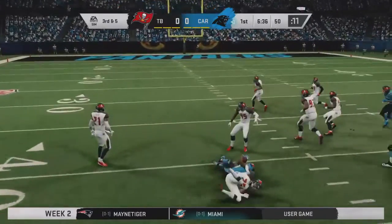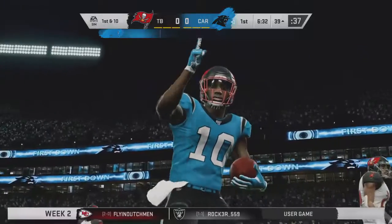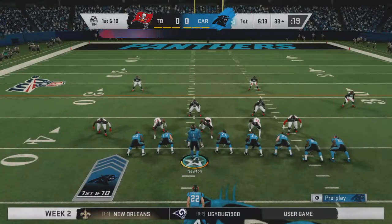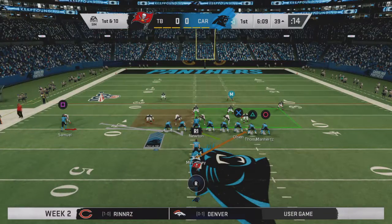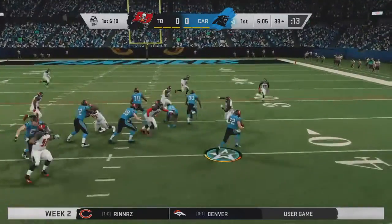Completes it to Samuel. And they'll get him down as he's inside the 40. His first catch of the game, good for 11 and a 1st down. So from the 39 now, they'll come up on a 1st and 10. On 1st down, this is McCaffrey.